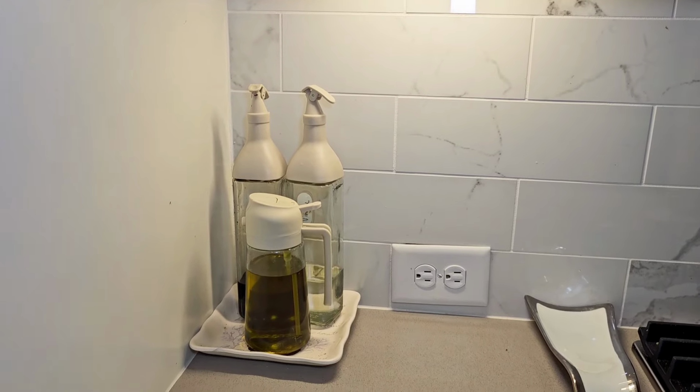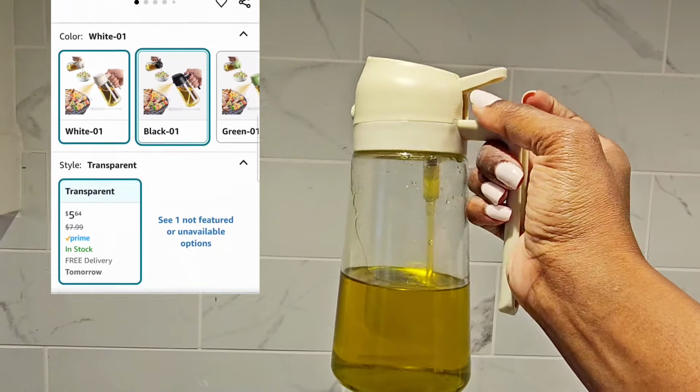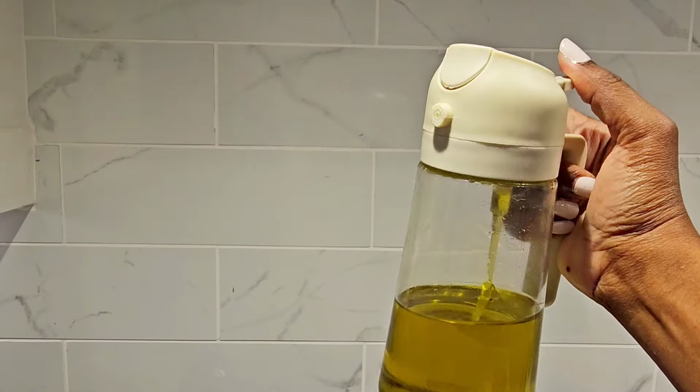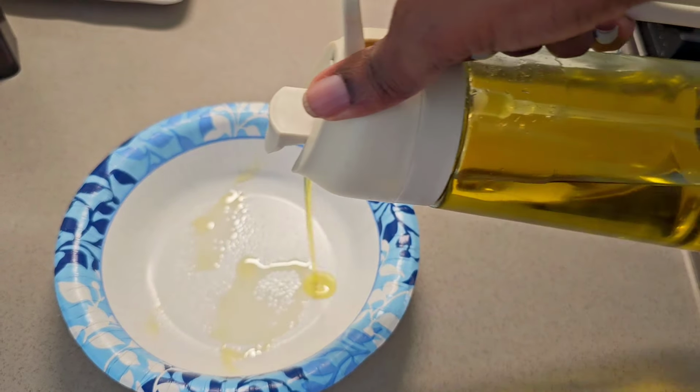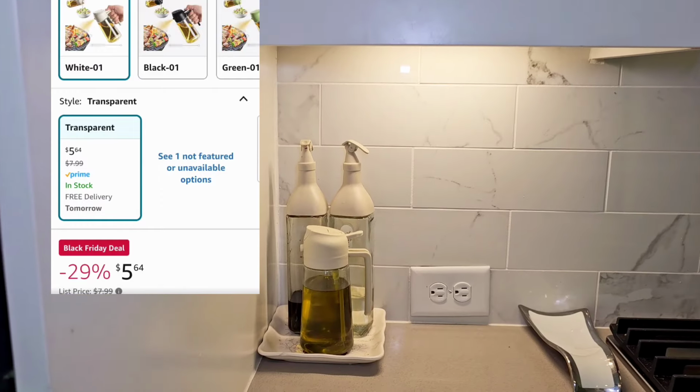A kitchen favorite is this oil dispenser. I love this because it's a 2-in-1 oil dispenser. It's made of glass and it holds 16 ounces. This extremely helpful and useful gadget is marked down to $5.64 currently. This is such a genius product. It not only sprays, but it also pours.